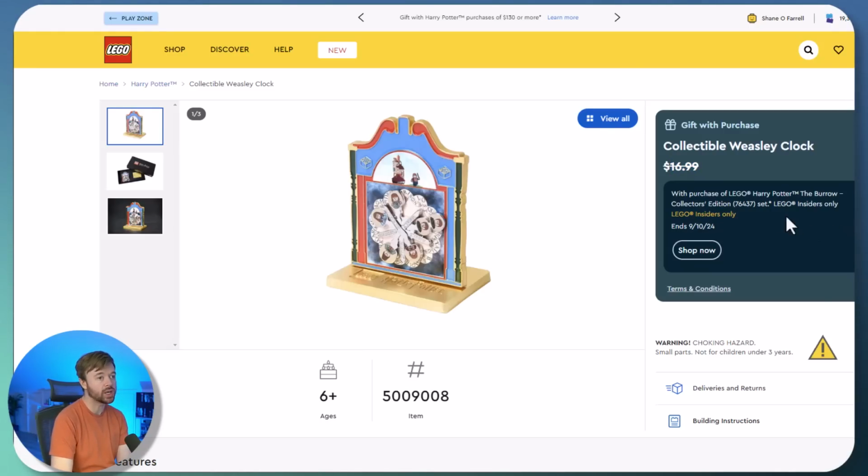Now, it is important to call out that it seems like this gift is only available when you buy the Burrow specifically. It is not available for other Lego Harry Potter sets. The other gifts with purchase you can get if you buy other Harry Potter stuff, but this one is just for purchases of the Burrow.